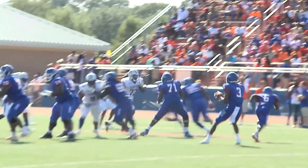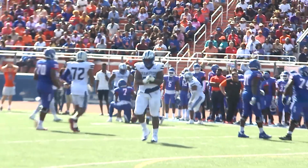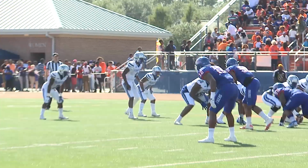Savannah State going from left to right. Snap back to Gibbons in the shotgun. Drops back, throws a pass. Intercepted! Number 95, Joshua Swilling.